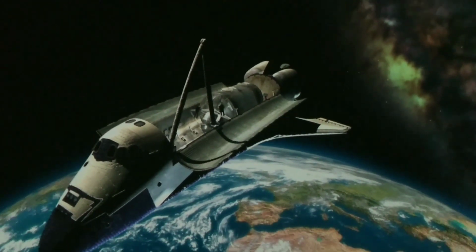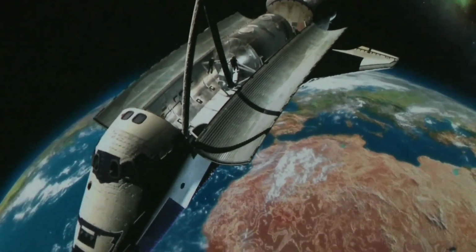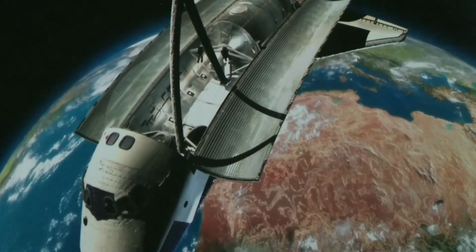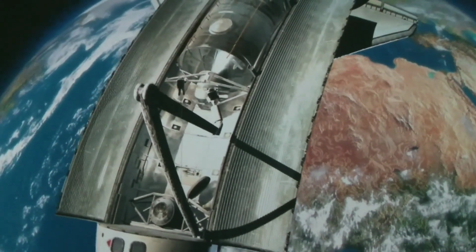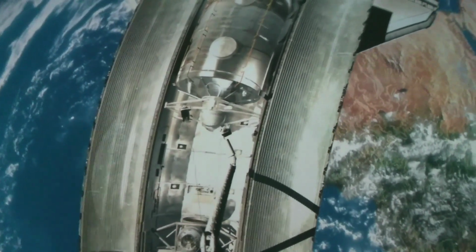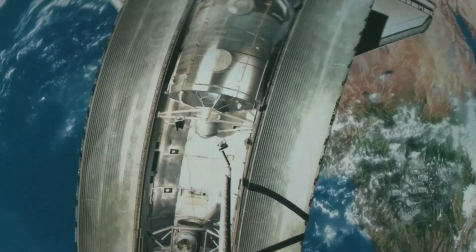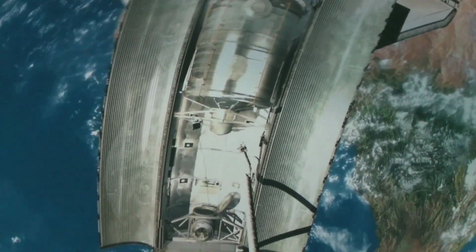Stand anywhere on the Earth, and space is never more than a mere 100 kilometers away. At this distance, you are beyond Earth's atmosphere and are officially an astronaut. 100 kilometers. That's less than some people commute to work each day. And yet just 50 years ago, this distance was out of reach.